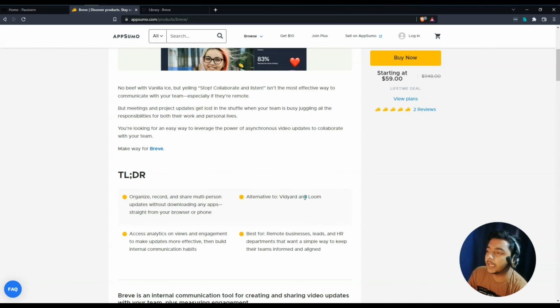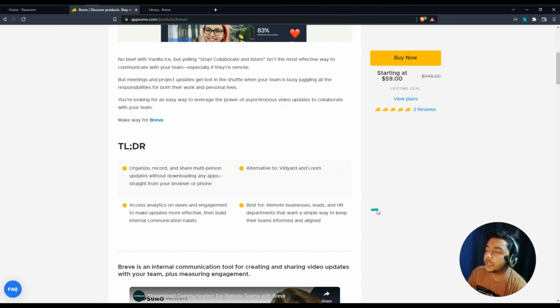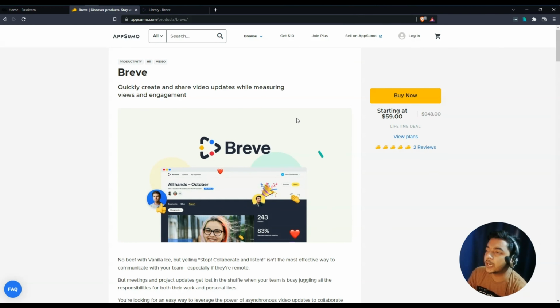As you can see, they are claiming that it's an alternative to Loom and Vidyard. It's best for remote businesses, leads, and HR departments that want a simple way to keep their teams informed and aligned. So, Breve is an internal communication tool for creating and sharing video updates with your team, plus measuring engagement. That means you can share your video updates with your team members using Breve. Besides, you can also get the statistics, the number of views, and the number of engagements. You can see all these types of statistics from Breve.